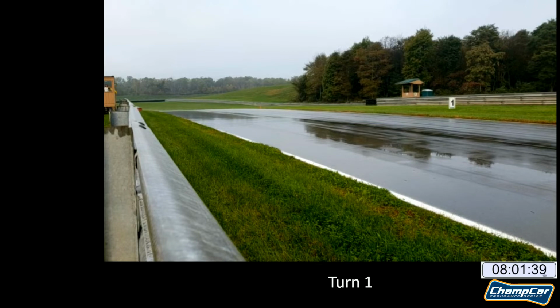But this is the esses. This is the bottom of turn one. This is actually heading into turn one. The bottom of the front straightaway, which is really interesting because the track kind of crests and then drops, and there's a dip here. And we see a lot of cars going off the racetrack here, missing the braking zone. It's also a very fast part of the racetrack. So we'll be keeping an eye on this part of the track.